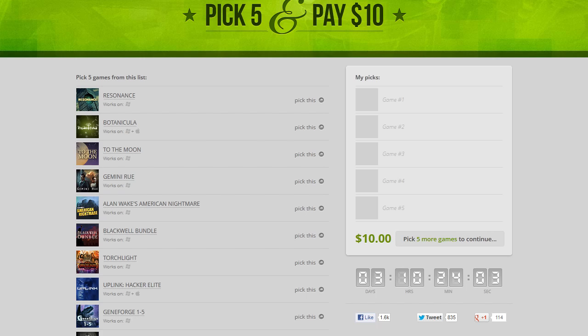Torchlight, if you don't already have it, pretty damn good, although it might very well be worth waiting for Torchlight 2 to go on sale, because that's just a flat-out better game. Uplink Hacker Elite, one of my personal favorite games. It's quite an old one, but it involves hacking. That's pretty much what the whole game is based around. It's very interesting indeed by Introversion, one of their first games.